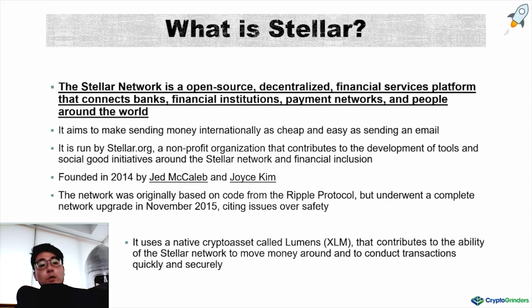So it was founded in 2014 by Jed McCaleb and Joyce Kim, and currently Jed is the only one that's still at the project. And it was actually created from a source code fork of the Ripple protocol. So it was actually using the Ripple consensus algorithm, but it has since ported over to the Stellar consensus protocol consensus mechanism. I'll be explaining more on that later.